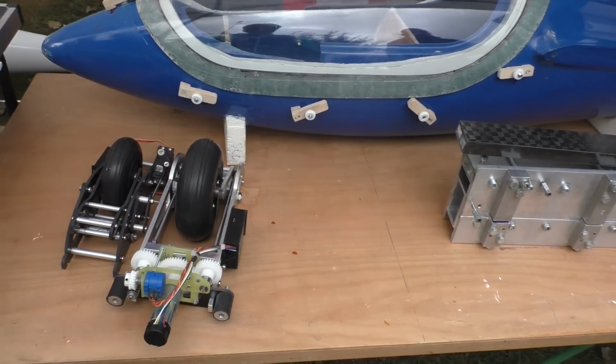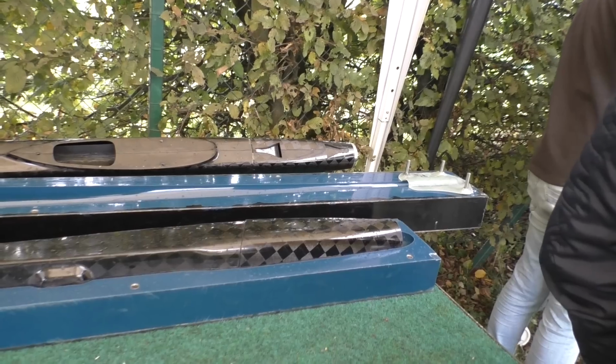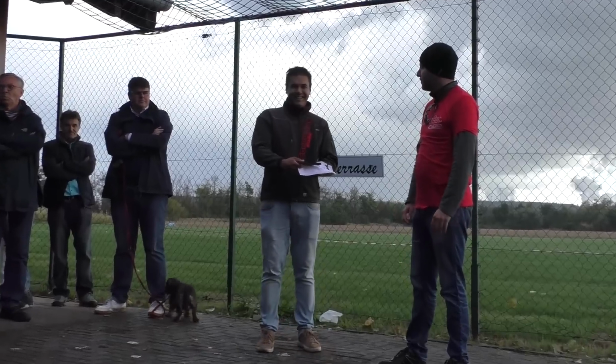Here we got a carbon composite wing joiner which is built in a massive aluminium mold, and also a carbon glider fuselage made in spread tow.